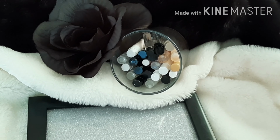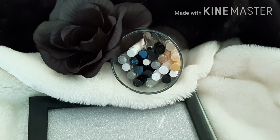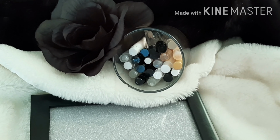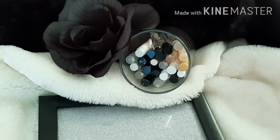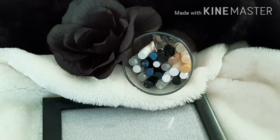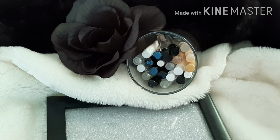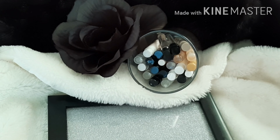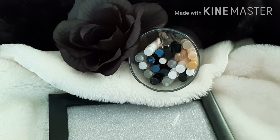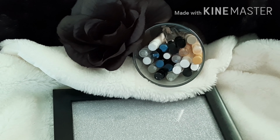So today I thought of doing a little bit of a video of my perfume samples for you. The reason why I chose to do that is just to give you a bit of tips also. When I decided to restart my collection about 2 to 3 months ago, I was kind of lost. I didn't know where to start, so I thought, okay, I will probably have to get some samples first before I commit to buying bigger bottles.